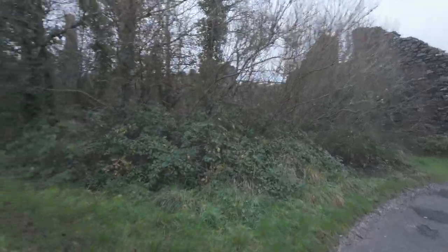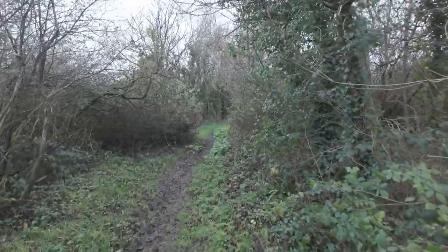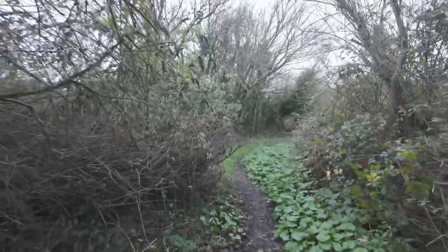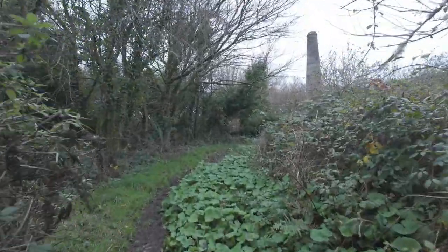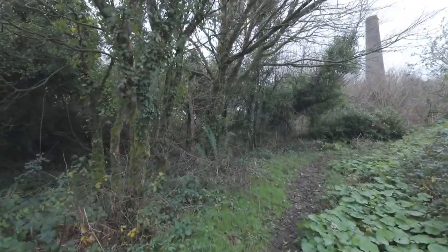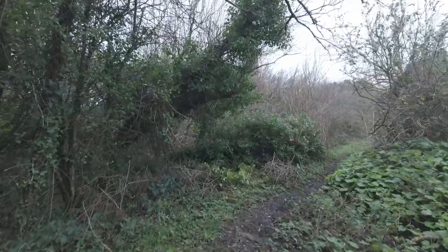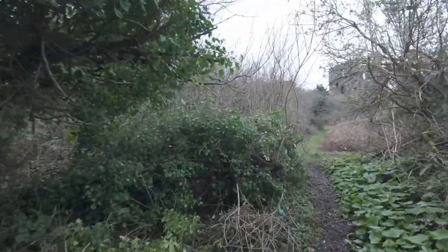I think it's this way. Yeah, I do. Right. So we're going to an engine house up the top here, which was utilised for power for running the mill below us here. It's not a conventional mill, it's a mining mill, which would have processed the ore by means of buddles and crushers and stamps and all that jazz. So the stamps would have been right up by the engine, and we will have a look at that.